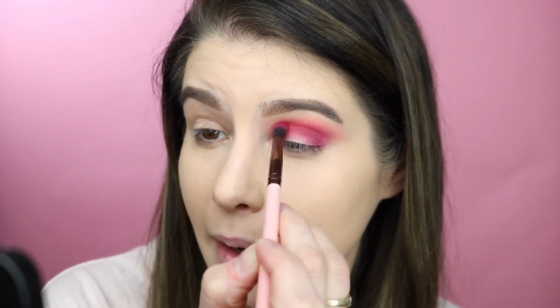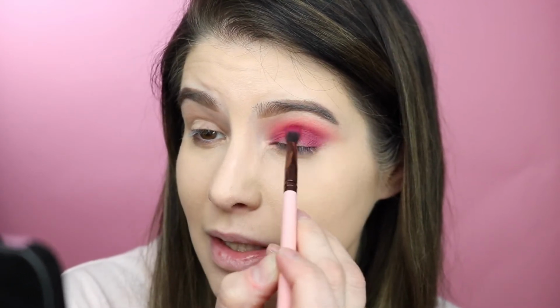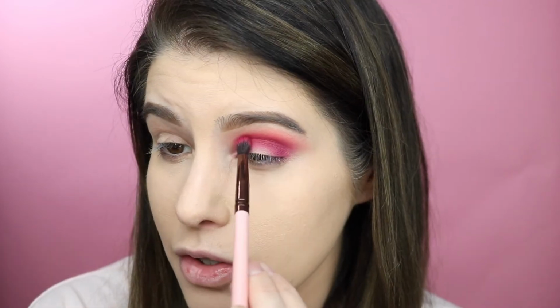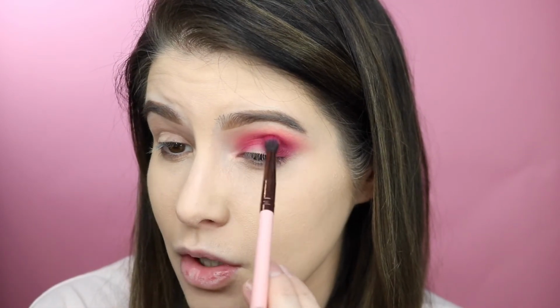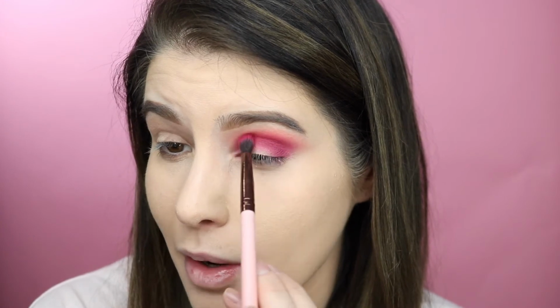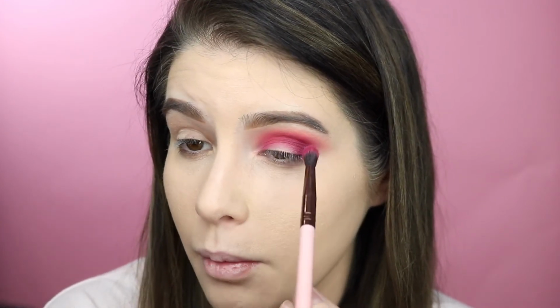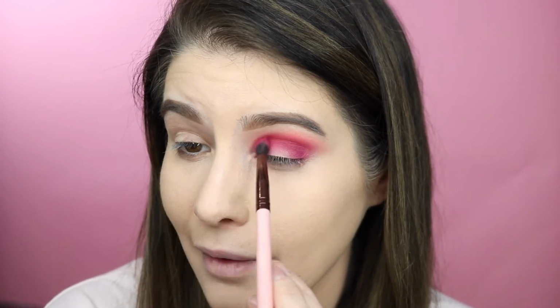Something I really like about this palette is you can build it up, but it doesn't take a ton of work to build the color up. You're not fighting for the color to show up, but at the same time, you don't have to worry about going in too heavy-handed. I obviously go in heavy-handed, that's just something I do, but you don't have to, and you don't really have to worry about that being a problem.